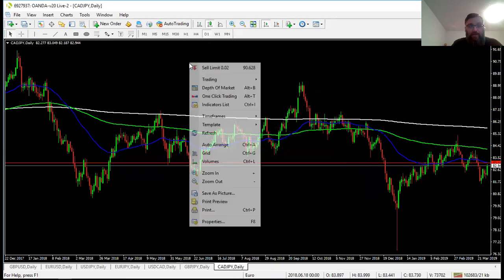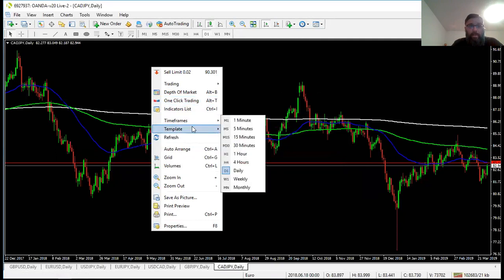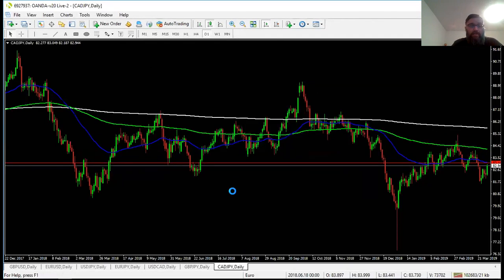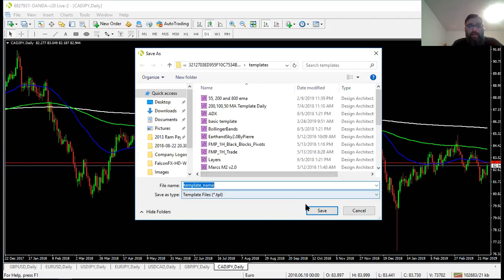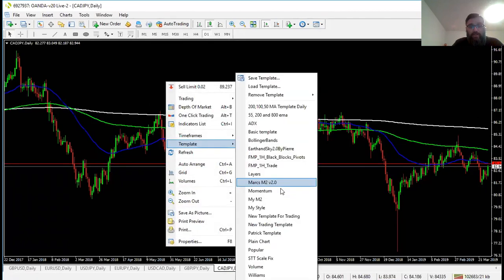Then you're going to right click, hit templates, save, and type in whatever name. I just put basic template. Mine's going to look a little bit different because I've paid for an indicator, a system that allows me to have the 200 and the 50 on multiple time frames. So you'll see mine looks a little bit different.